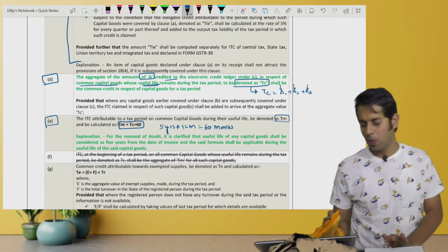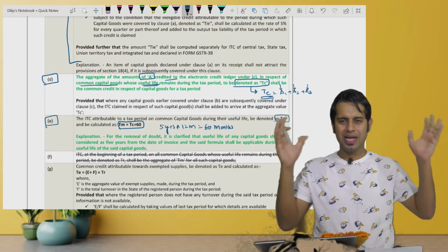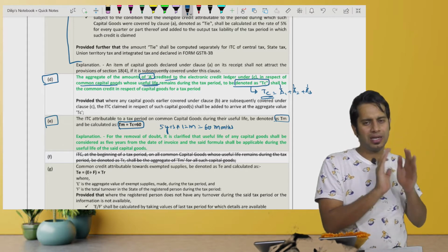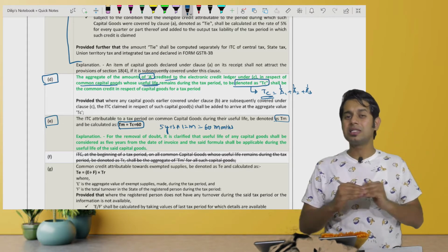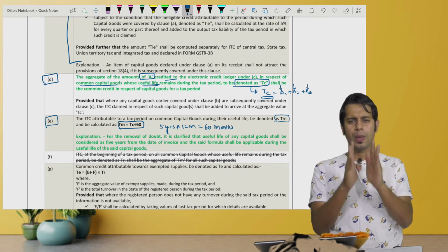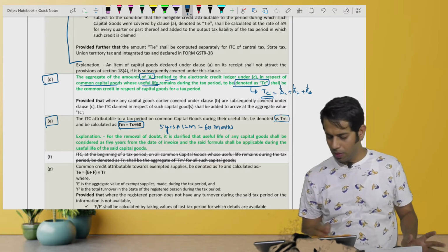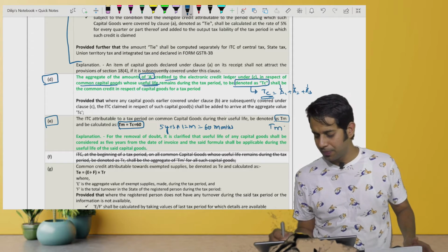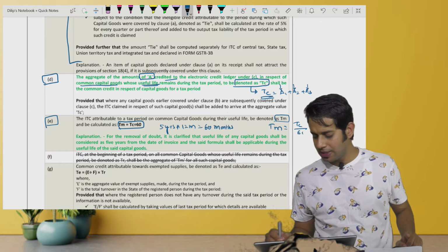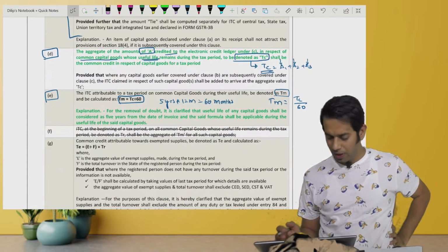So what is this point telling? For this particular month, you understood the total common credit. By taking all the different types of common capital goods, you found a credit. You understood the total common credit TC. Now, for one particular month, what is the amount of common credit? That shall be denoted by TM. TM is the common credit for 1 month, equal to TC divided by 60, because the life of a capital asset is 60 months or 5 years.